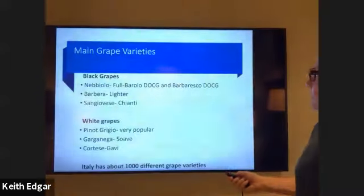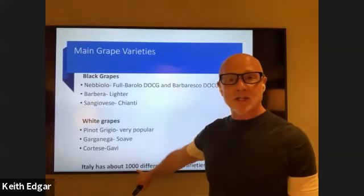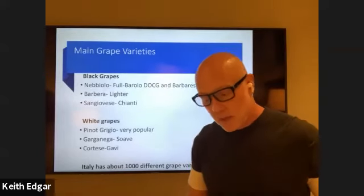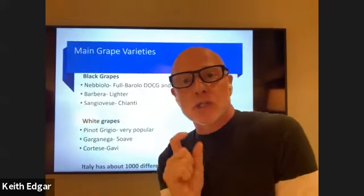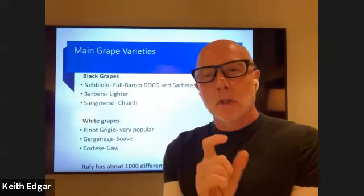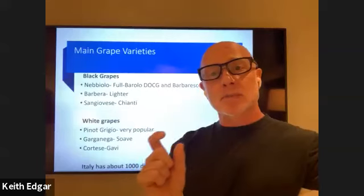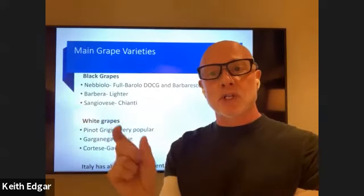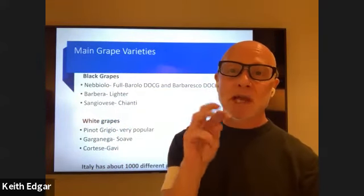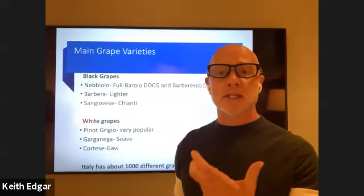So let's look at the main grape varieties. And again, Italy, as I mentioned, has more than 1,000 different grape varieties. In fact, I think the actual number is about 640 some. But of those 640 different grape varieties, there are different names for some of them depending on the region. Again, we've got over 20 different regions within Italy, and within each of these regions, sometimes one particular grape variety has different names. That's why it's really complicated to understand.